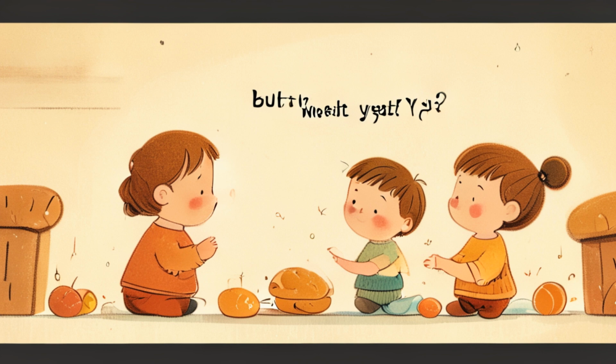"But what about the yeast?" inquired Sam, curious. Tom nodded. "Yes, yeast is the magic ingredient that makes the dough rise. It feeds on the sugars in the flour, producing carbon dioxide, which gives bread its light, airy texture."